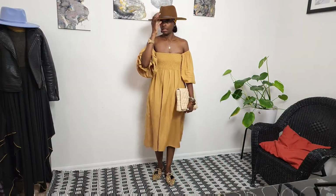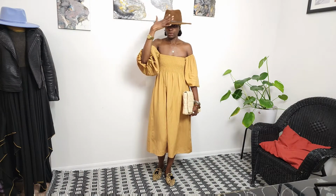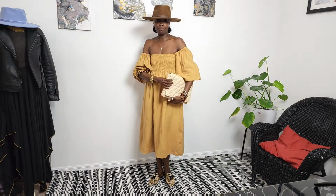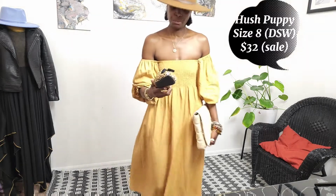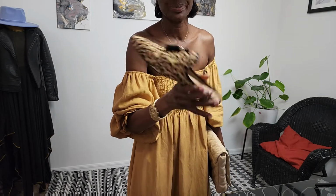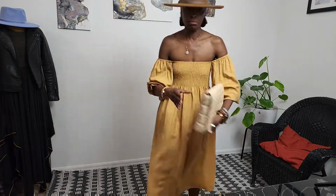Oh yeah. In true me fashion, I don't have to throw on a fedora with it. So put on my nice little wool fedi. And like I said, little tote bag. And I am wearing these Hush Puppies. Found them at DSW. The cutest little things. When I tell you, these things are comfortable, comfortable, comfortable. Money well spent.